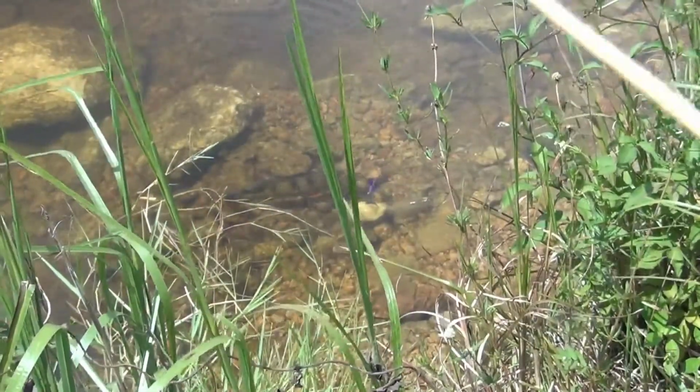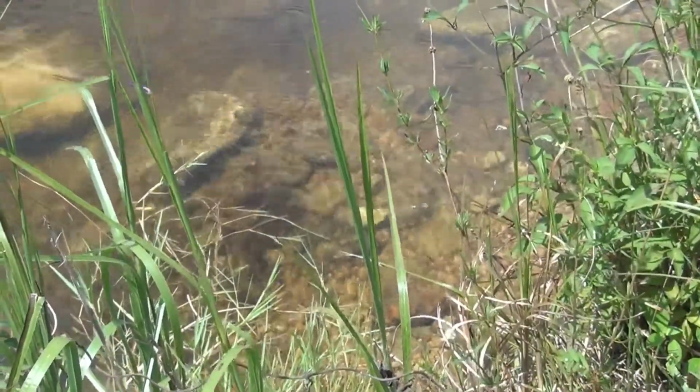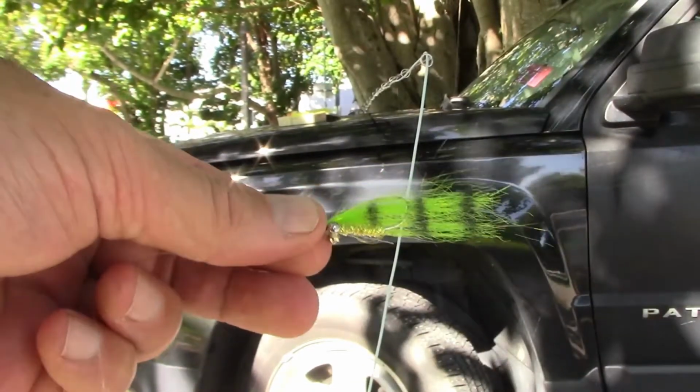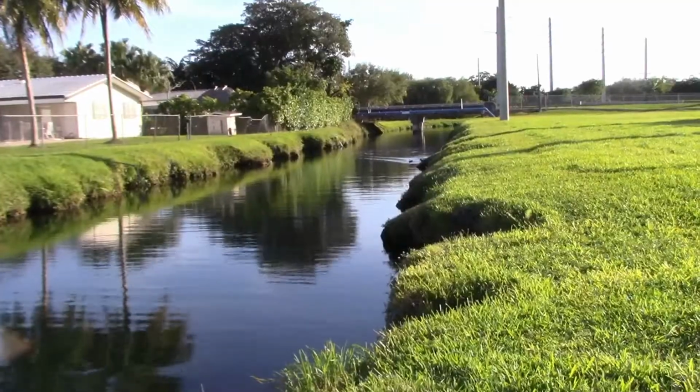Just fish downstream of the dam, and you can just blind cast and catch peacock bass. They're so aggressive because there's so much bait in that moving water around it. It just creates a great ambush point for them. Also, snook and tarpon and largemouth bass will be there in the mix as well.